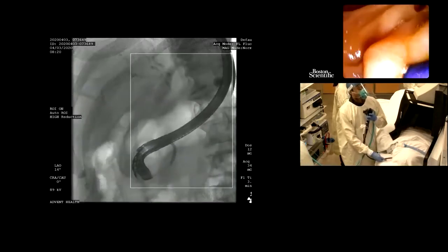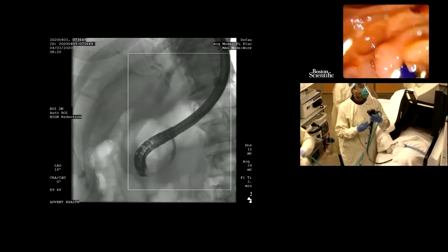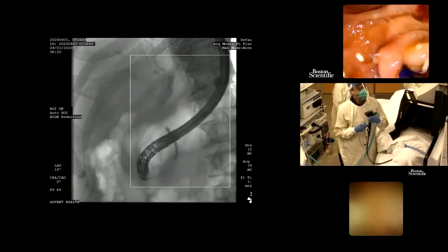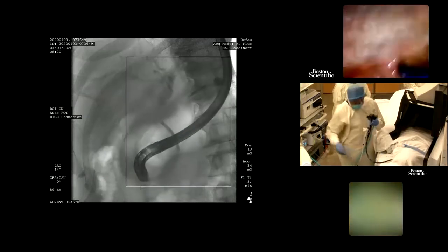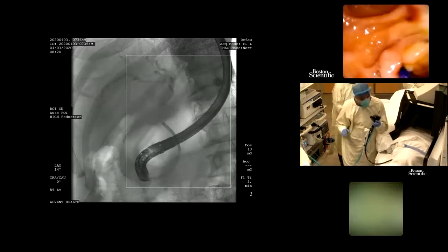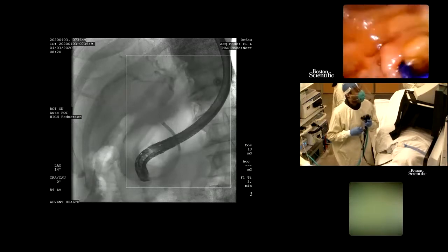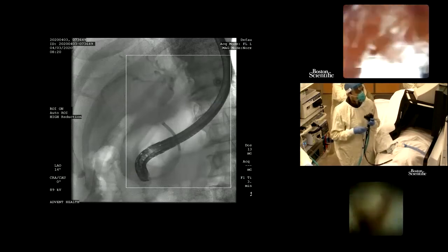So I'm going to advance myself in. I've unlocked my cholangioscope so that I can get a good view. I'm going to advance even further. I think now I'll be in the stricture zone, the region of interest. I'm going to just irrigate to see what I find on my SpyGlass. We need the SpyGlass on the larger image. Yeah, let's have SpyGlass on the larger image.